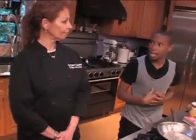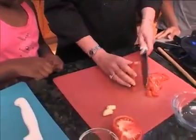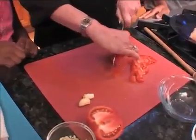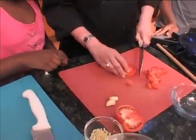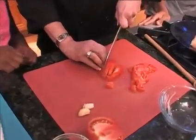So we're making it? You're making it. You're leaving that up to us? Oh, yeah. Mia, can we do it? Yes. All right, cool. So we're going to take this tomato, we're going to cut it into another slice. We can put them together. We're going to cut strips, kind of like French fries.